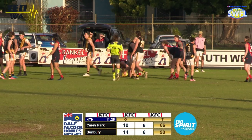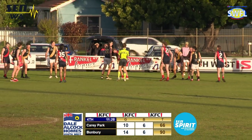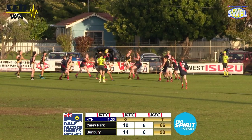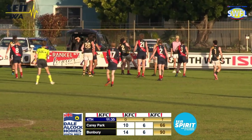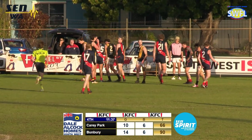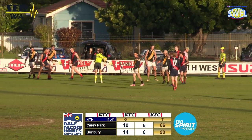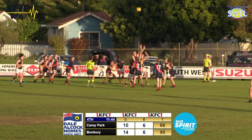Just got an update thanks to Geograph Civil from Busselton. Busselton 10 goals, 9-69. They lead HBL 7 goals, 2-44. That could be a very good victory by the Busselton Footy Club. As Bell is wrapped up there by Trayfield, and the ball once again will be thrown up on the outer wing.